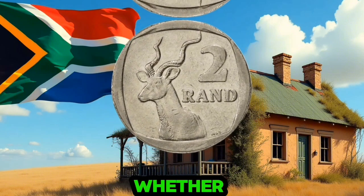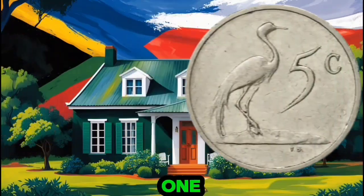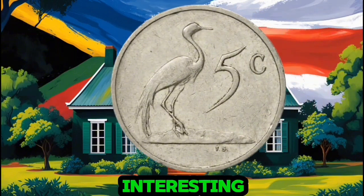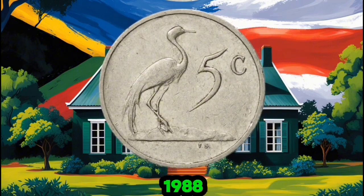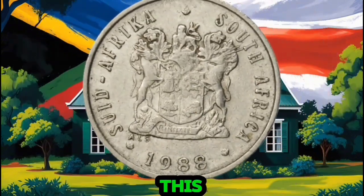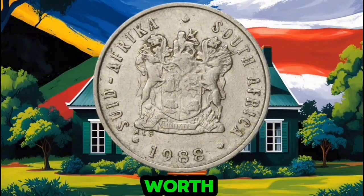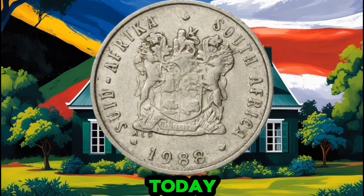Whether you're a seasoned coin collector or new to numismatics, today we're diving into one of South Africa's most interesting and valuable coins, the 5 cent coin from 1988. You might be surprised to find out that this little coin could be worth a jaw-dropping $45,500 today. That's right.